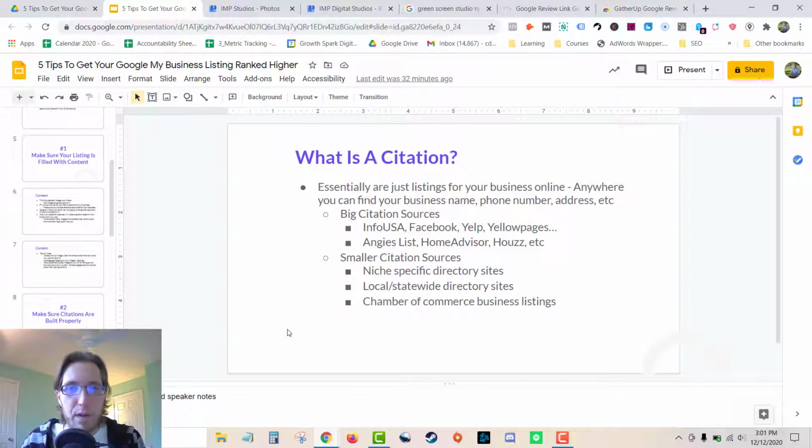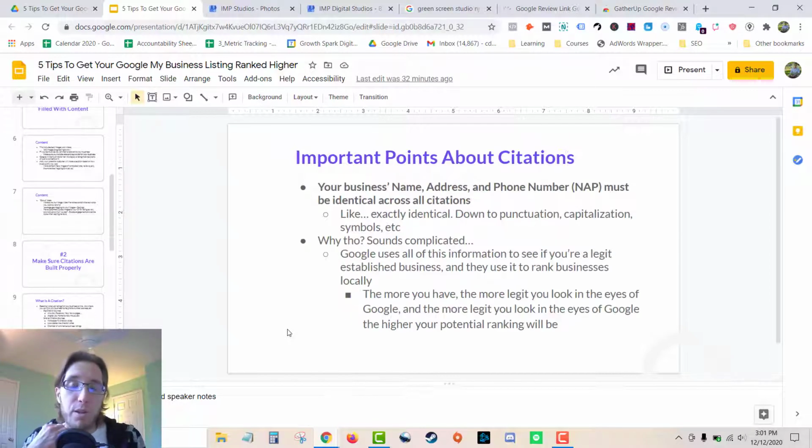But that's kind of what citations are in a nutshell. So you really want to make sure you get as many of those as possible. But a really important point with citations is, if you look into anything about SEO, you're going to hear about NAP. That's name, address, phone number.